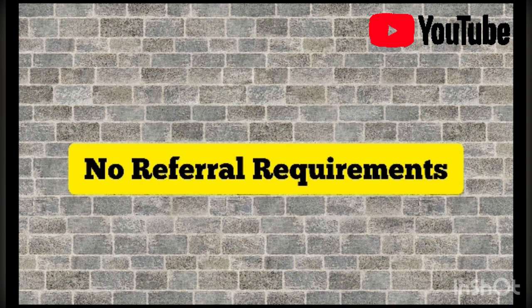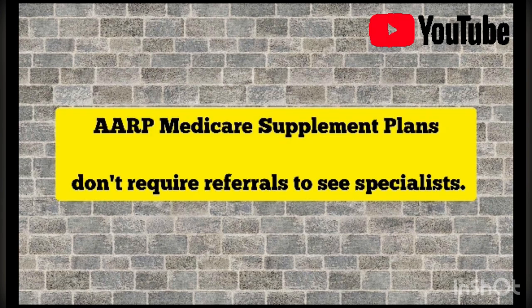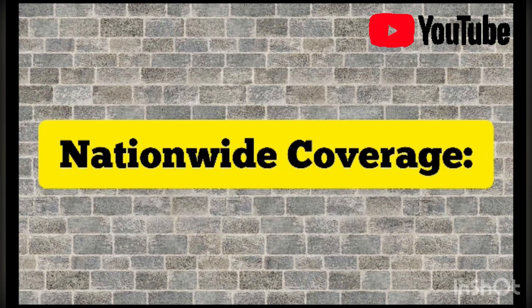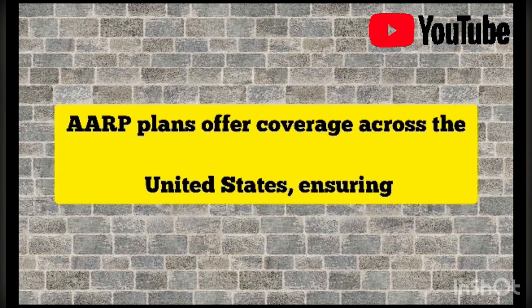No referral requirements. AARP Medicare supplement plans don't require referrals to see specialists. You have direct access to the healthcare providers you need, saving you time and hassle. Nationwide coverage. AARP plans offer coverage across the United States, ensuring that you're protected no matter where you travel or reside.